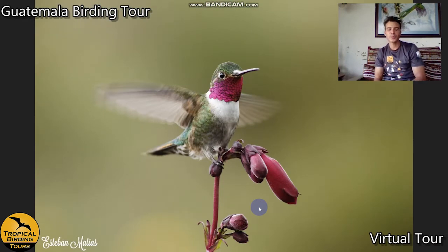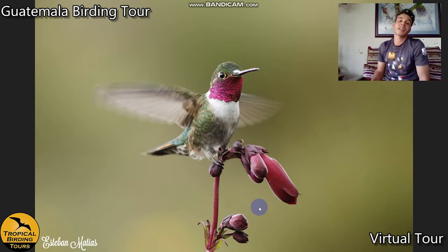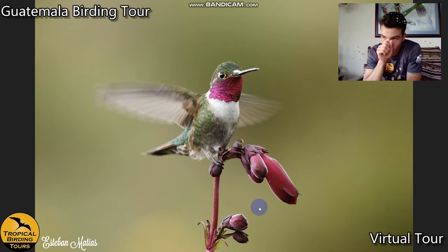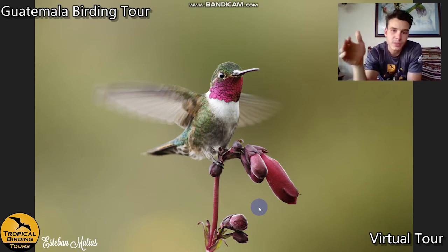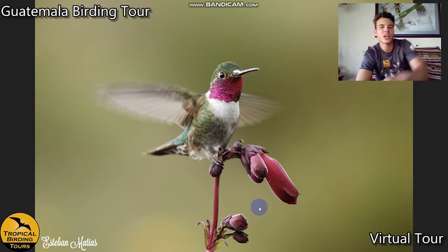So the species we can expect while birding around the lodge in the afternoon of day 4 is the broad-tailed hummingbird. It's very common here. This is a male, a tiny hummingbird, a North American hummingbird that extends its distribution into northern Central America. This is the type of North American influence I'm talking about. Guatemala has the limit of southern species coming from the south. It stops in Guatemala, like several species of antbirds and stuff like that, and the southernmost limit of species coming from the north.